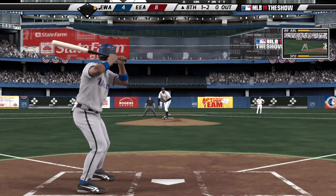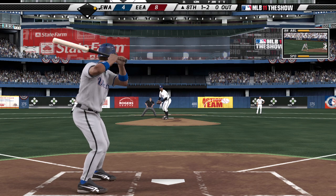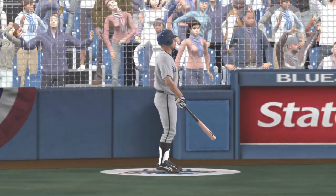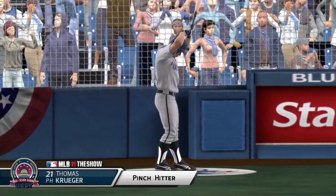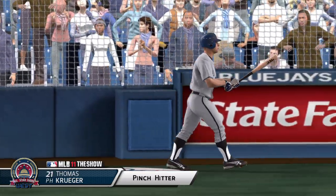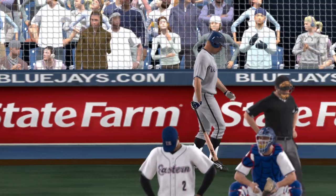Now a fastball here that he'll wisely lay off, and it's 1-2. After so many foul balls, that's not a bad idea on the mound. If he's swinging at everything, do not put one in the zone for him. Thomas Kruger will be summoned off the bench here as he'll pinch hit with a runner at first and one gone in the inning.